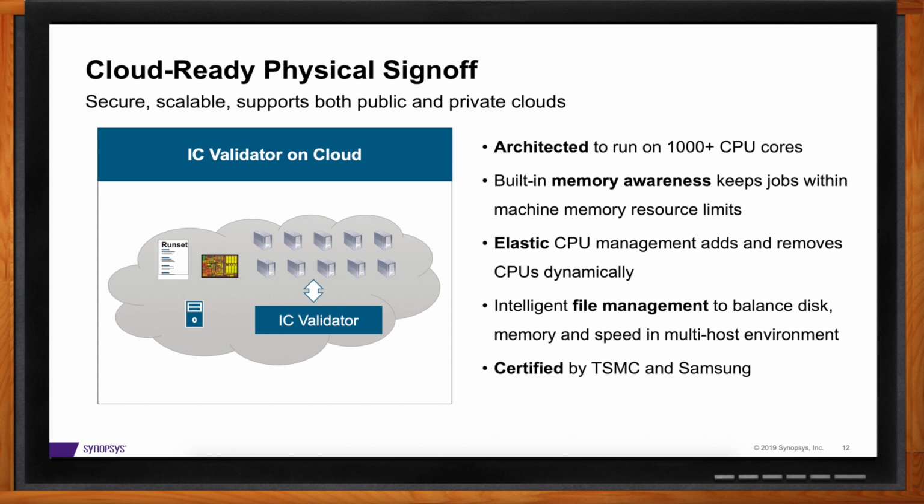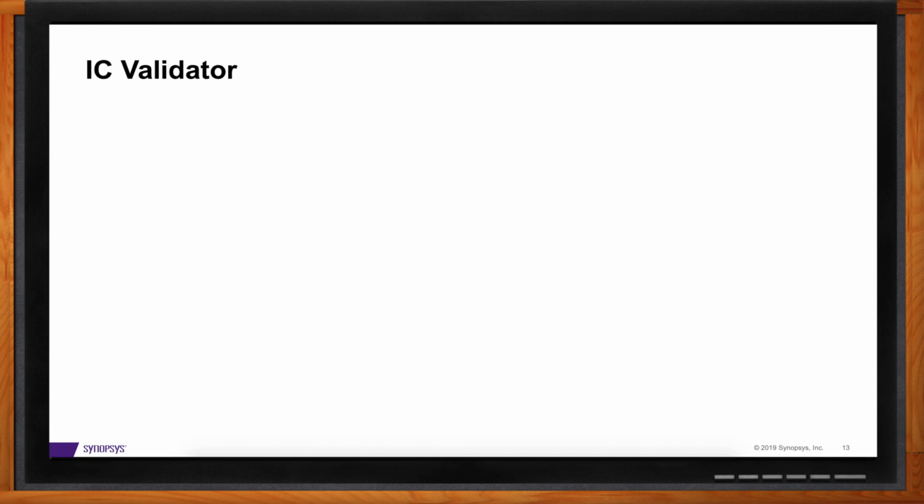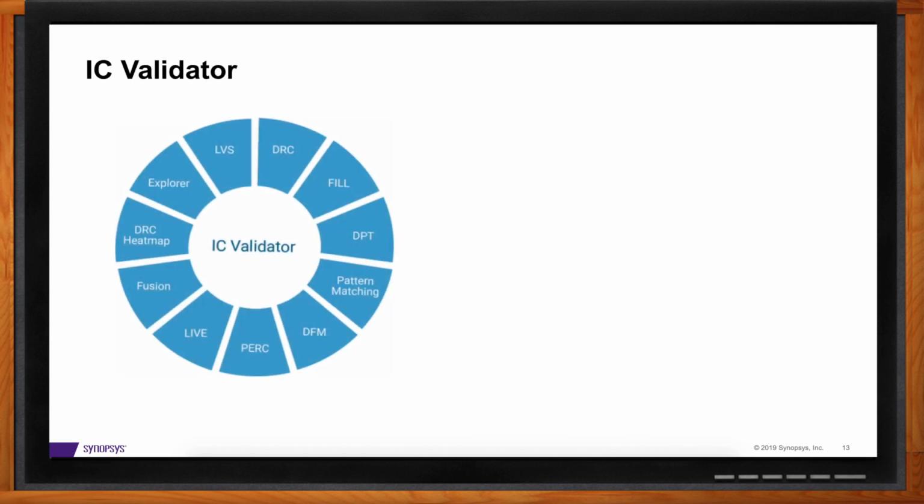Okay, so we have covered a lot today, Christian. Can you give me a summary of your main points? If you look at physical verification software, you're looking for something that is comprehensive. And IC Validator has all the pieces needed for a comprehensive solution. It needs to be scalable for the final sign-off run, which is really important. That's what pushes you through the gate.